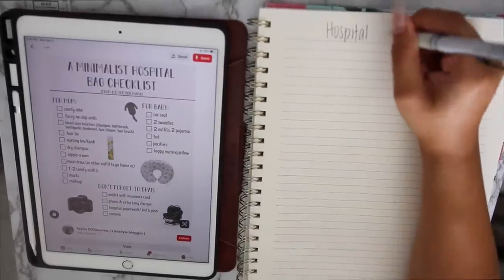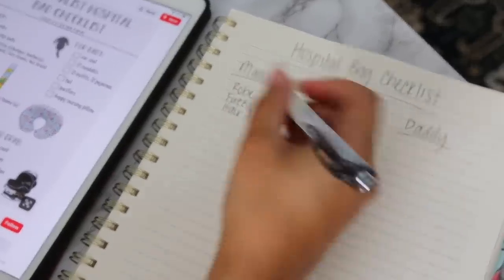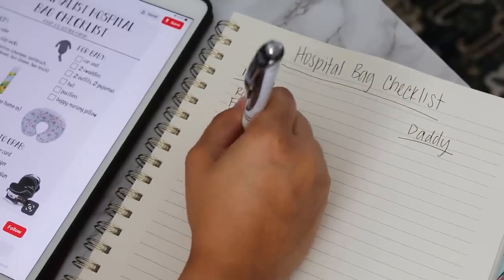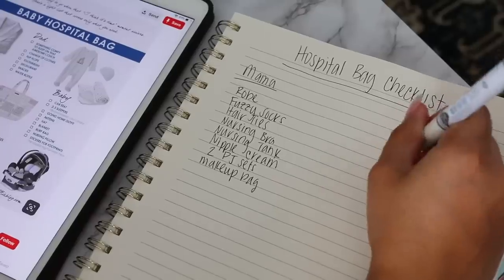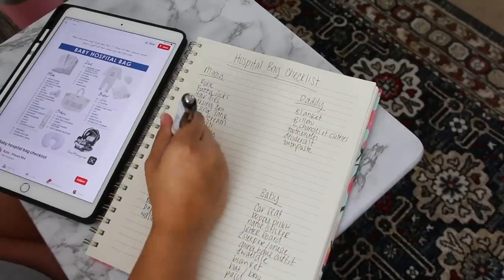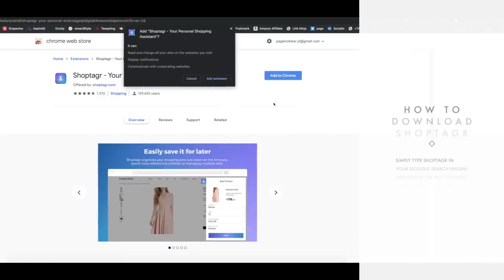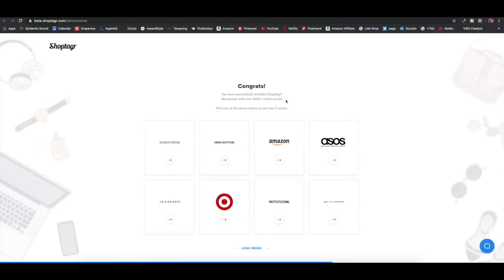So getting started, I definitely am a planner at heart. At least I strive to be. So my first go-to is always Pinterest for anything because I know there's going to be tons and tons of lists. So not only did I check Pinterest, but I also just went through and watched some fellow YouTubers' hospital bag videos to get a better idea of some products that they thought were very useful in the hospital. And I wanted to make sure that I had as minimal things as possible. But not only that, I needed to make sure that I was spending a decent amount of money. I didn't want to go out here and buy all these crazy priced things.